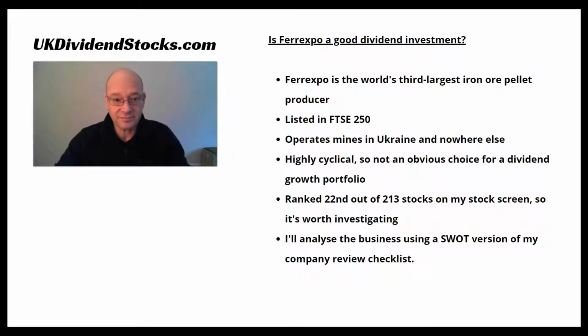But the company does rank quite highly on my stock screen, so I think it's worth taking a look at this company, even though at first glance it seems as if it's probably not going to end up in a dividend portfolio. But you never know. These companies can occasionally be purchased at extremely low valuations, and on that basis, they can still make good investments. And it does pay a dividend. It has paid a consistent dividend for many years. And so at the right price, I would say, yes, this is still a viable candidate for a dividend portfolio.